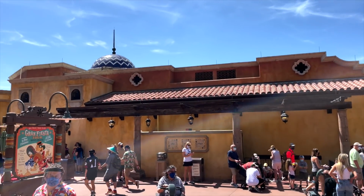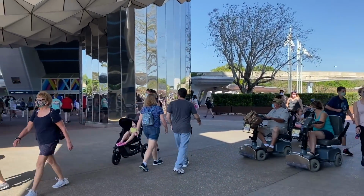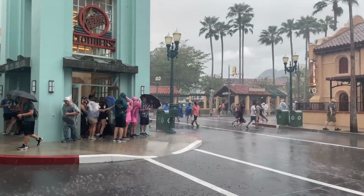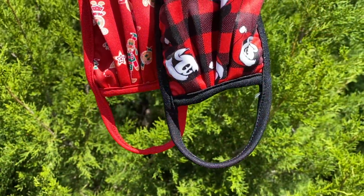And of course, with our reporters, our masks have gone through the works. Straps have snapped. Rain has soaked them through. We've lost them on rides. We've found them just not nearly as comfortable as we thought they'd be. All of that happens. So pack multiple masks in multiple styles for those whoopsie-daisy scenarios.